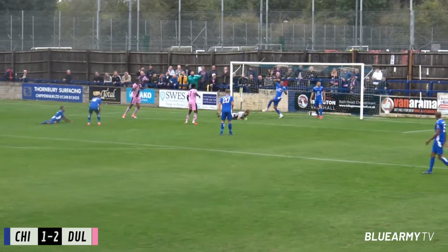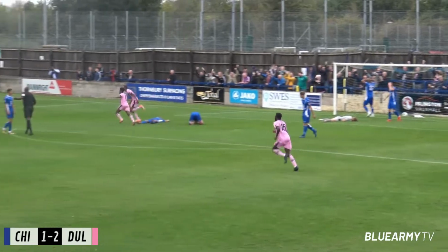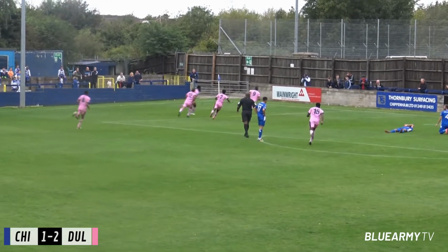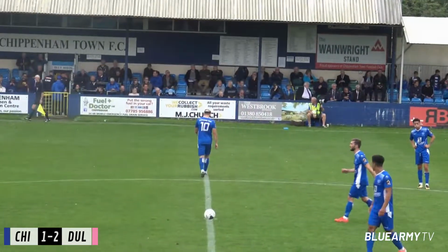And just as we tick into injury time, Dulwich have scored late on. Barnes with a deep cross, it was over Mills, and Ajoa was behind him, and he wrapped his foot around that and buried it in the far corner. He hits the ball so well, Ajoa.